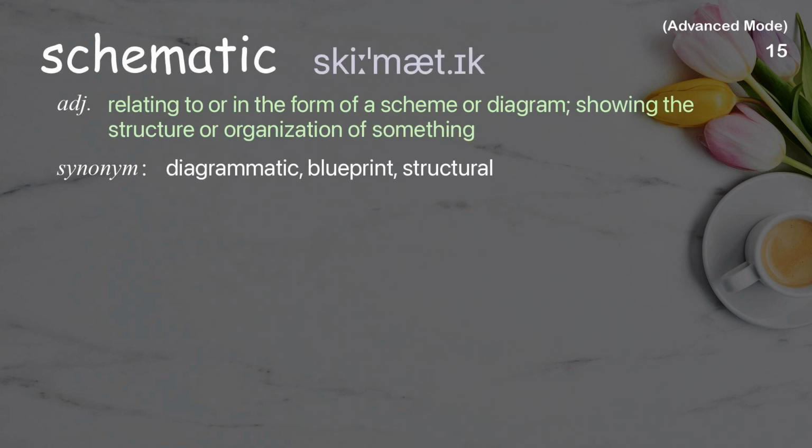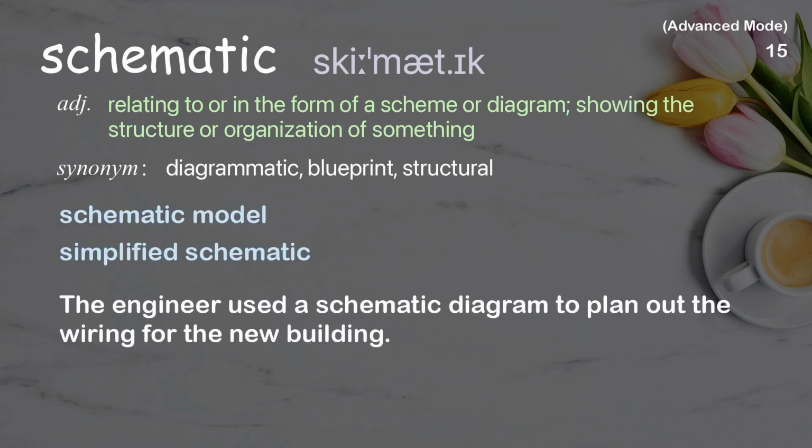Schematic. Relating to or in the form of a scheme or diagram, showing the structure or organization of something. Examples: Schematic model. Simplified schematic. The engineer used a schematic diagram to plan out the wiring for the new building.